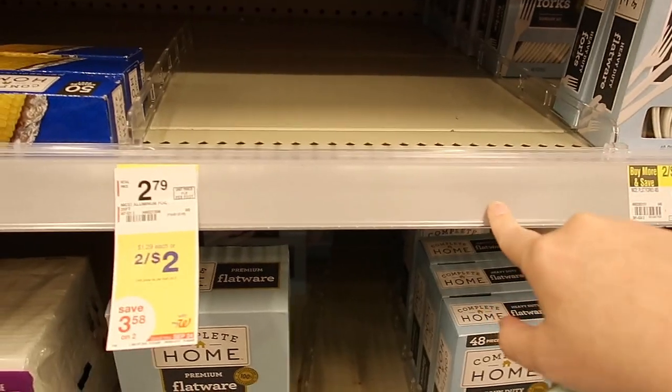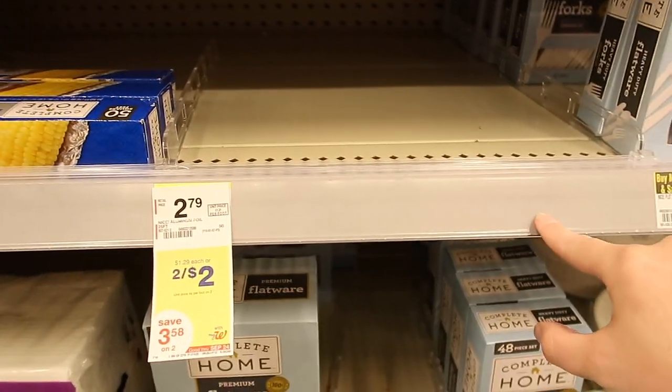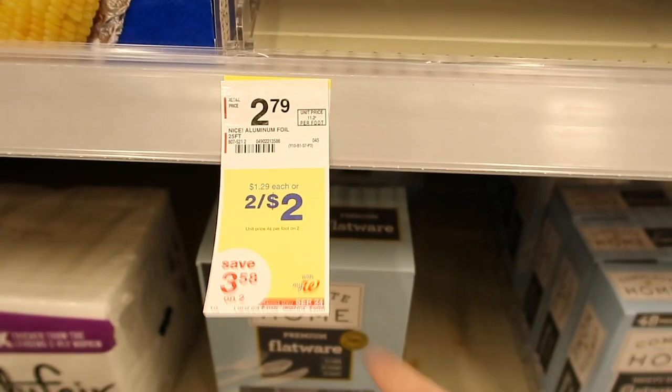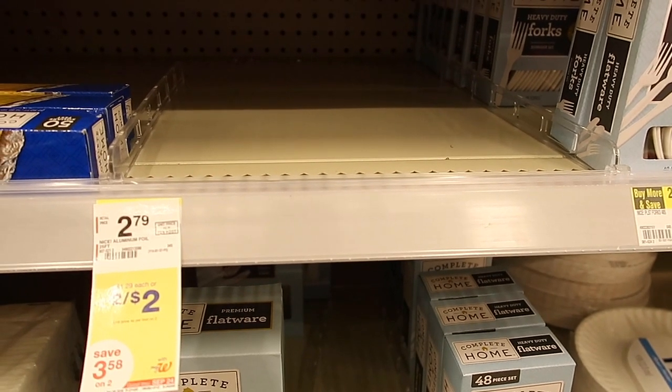So we have the 25 feet aluminum foil. This is the 50, but my store is sold out of the 25 feet. But this week they have it 2 for $2. That's a great deal. That's cheaper than the Dollar Tree if you guys need some aluminum foil.